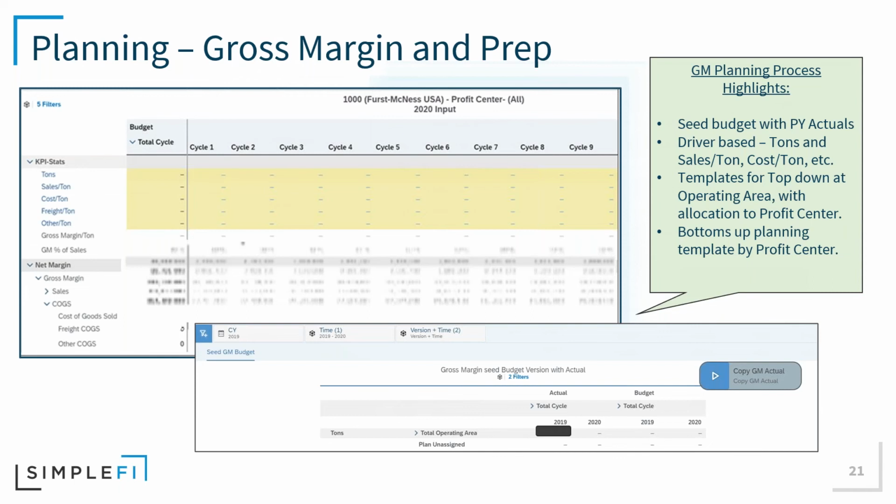Here's an example I talked about earlier about that inverse functionality. So the planning process around gross margin, we basically seeded the budget with their prior year actuals. So we had prior year tons in there. We also would seed it with prior year financial information as well. And really, from a top-down perspective, by plans, they would go ahead and budget their tons and then their sales per ton, their cost per ton, their freight per ton, and so on and so forth, and that would drive their financials. So they had the capability to enter that in and calculate.